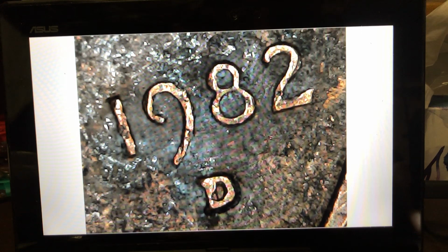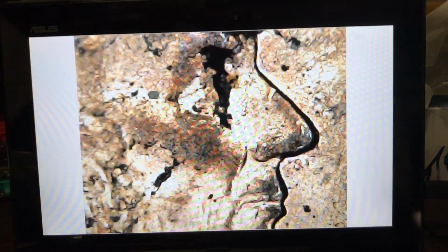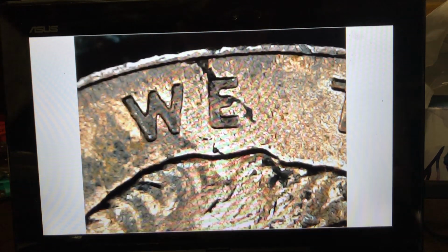It's a large date, 82. So we won't be getting a small date rare coin in this one, that's for sure. Last penny here. Really want one of those Dino-Lite microscopes.